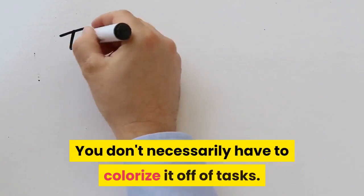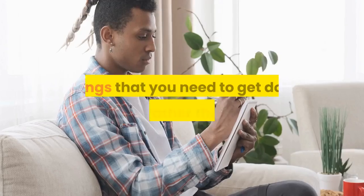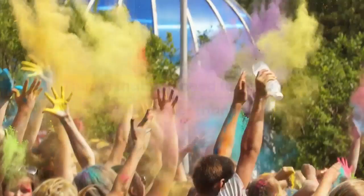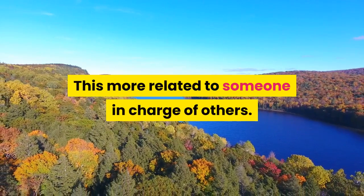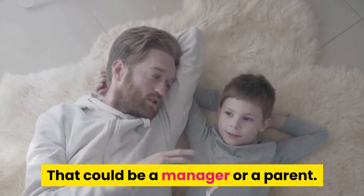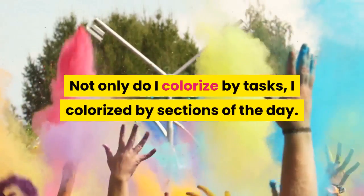You don't necessarily have to colorize it off of tasks. You could base it off of importance of things. Things that you need to get done sooner rather than later. You could colorize it based off of who the task relates to. This is more related to someone in charge of others. That could be a manager or a parent. Anyone in charge.